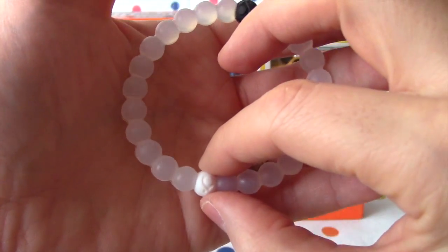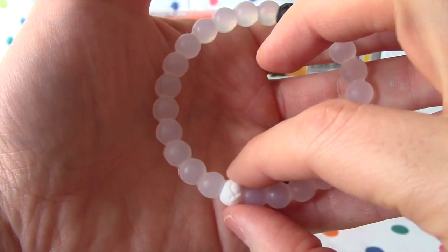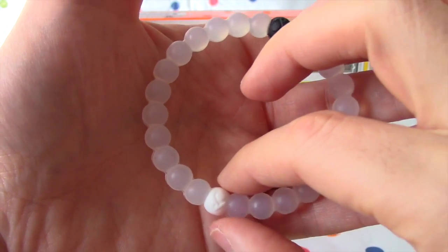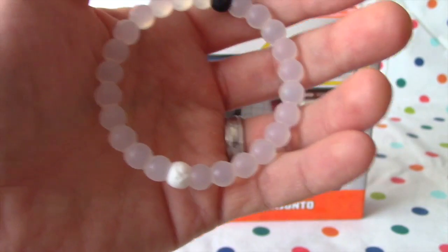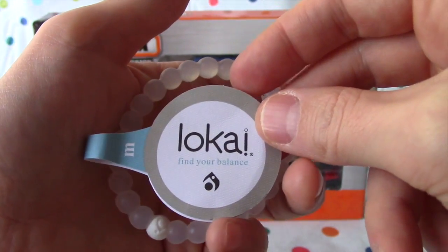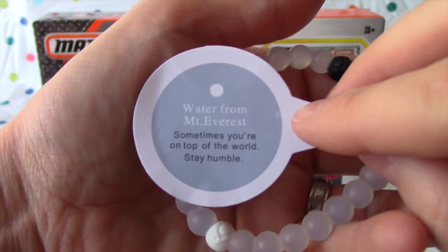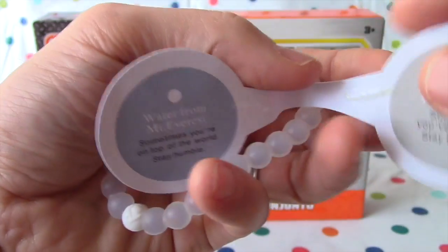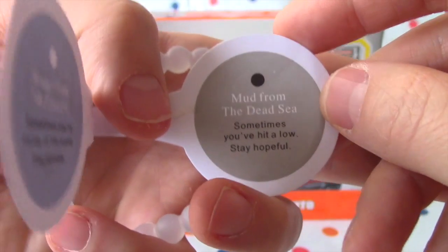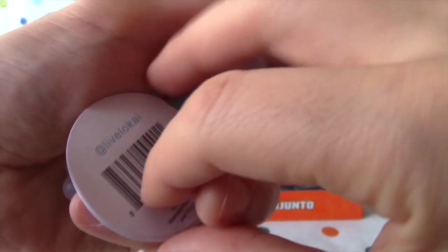And then when you're at the top of the world and things are going really well, and that's what the Mount Everest water in here represents, then it's time to remain humble, right? We can show you here, this is it. They think it's called Milokai, and it's find your balance. So here you can see water from Mount Everest. Sometimes you're on top of the world, stay humble. And then here, mud from the Dead Sea. Sometimes you've hit a low, stay hopeful. So that's what that is.